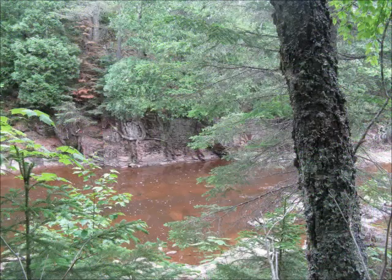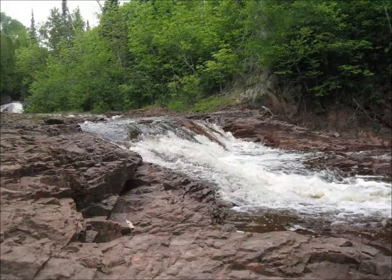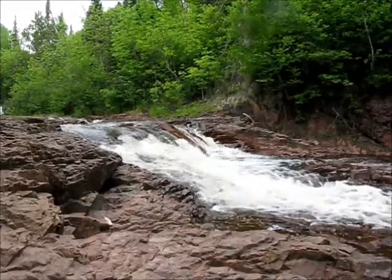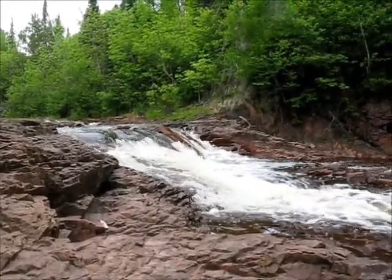More of the natural scenery of the Split Rock Loop Trail. Like I said, there are several waterfalls. I stopped at this one and had some water and a small snack and just enjoyed listening to the water rush by for several minutes.